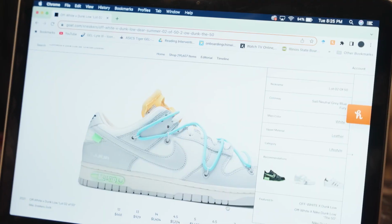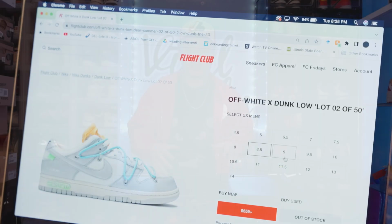When I look at GOAT, StockX, Flight Club, Stadium Goods, all these larger, more reputable businesses that are known for selling sneakers on the aftermarket, I start to get a pretty good idea of how much this sneaker costs for this specific size. If I'm able to gauge the market price and find the average, then I can check this new source and see, hey, is their price significantly lower? Because that starts to raise a lot of red flags, and it might make me go back to step number 1 and recheck that source one more time.